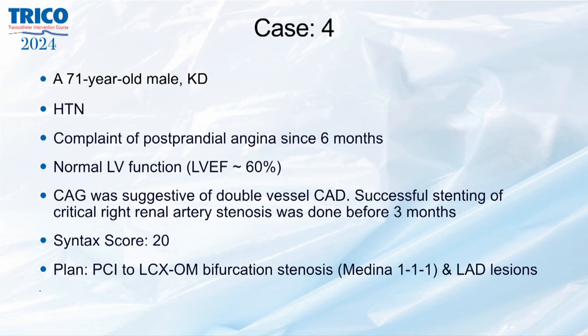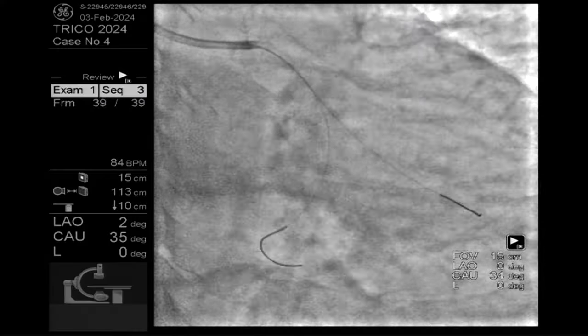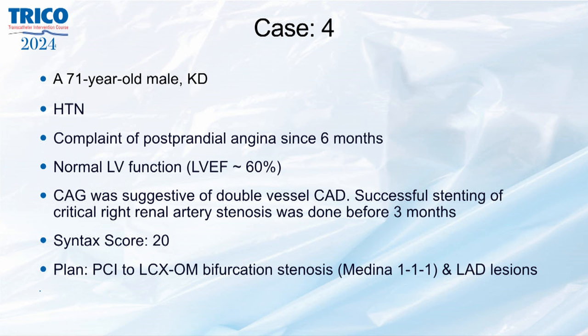Our fourth case is a 71-year-old male, known case of hypertension, who had complained of postprandial angina for 6 months. 2D echo showed normal LV function, LVEF 60%. Coronary angiography was suggestive of double vessel coronary artery disease. Successful stenting of critical right renal artery stenosis was done 3 months ago. His SYNTAX score is 20. Our plan is to do PCI to LCX-OM bifurcation stenosis, Medina 111, and LAD lesions.